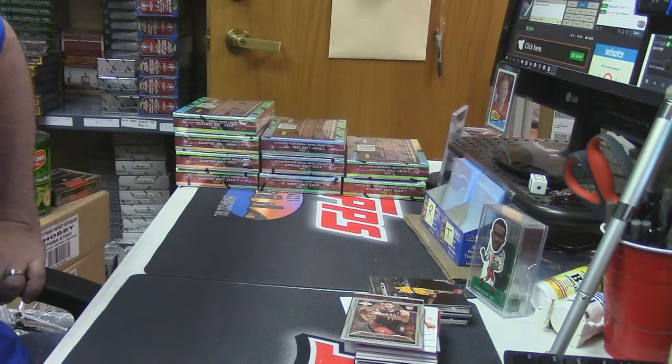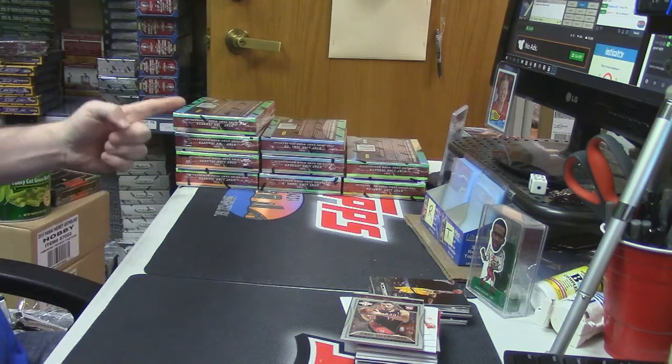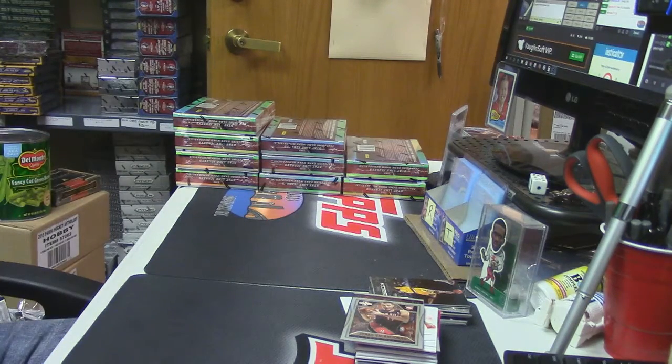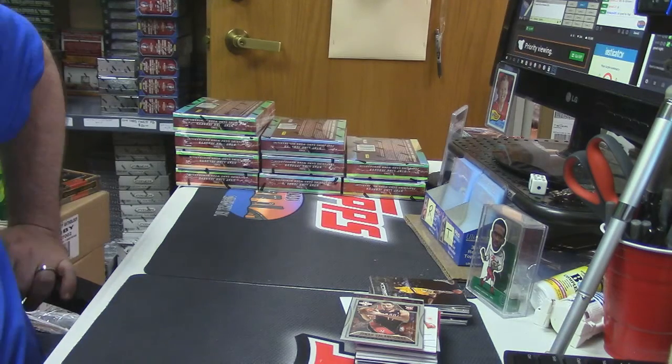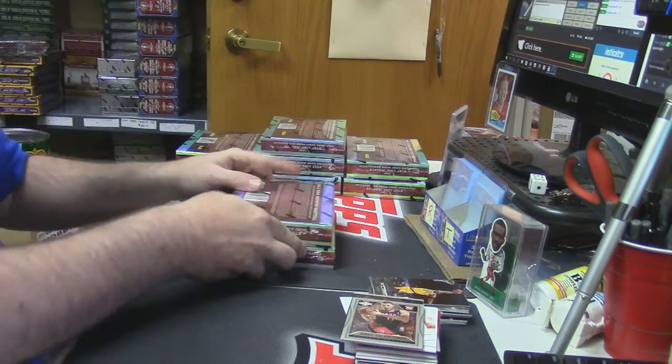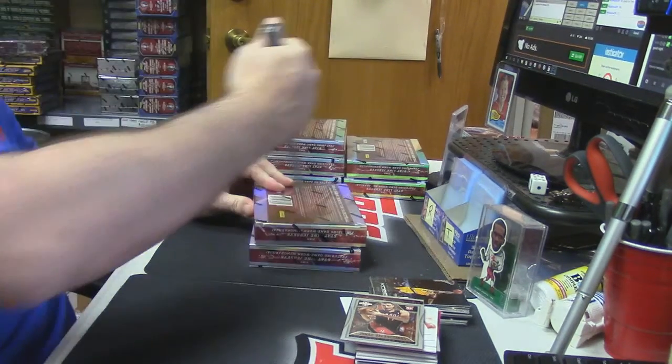I'm not even gonna get away from it right now. It's too hot. It's been nice. It's been smooth. We now have 4, 5, 6, 7, 8, 9 boxes. And I have like 4 more cases of this stuff too, so there's not a whole lot of chance of it running out anytime soon. 1 and 2 this time. All right.